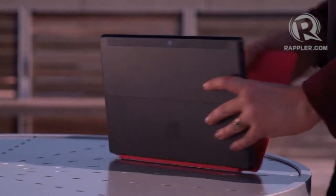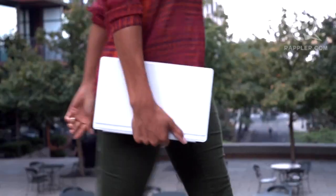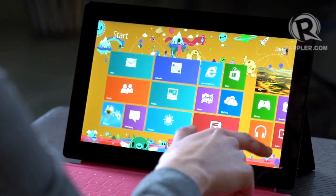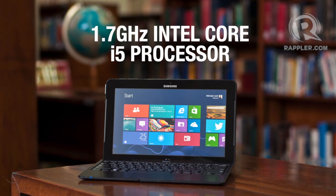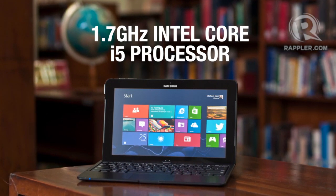You see, most convertibles come with processors made specifically for tablets. Not as powerful, but they consume less battery life, a balance that is ever so important in the world of portable computing. The Ativ Smart PC Pro changes that. The device runs on a 1.7 GHz Intel Core i5 processor, the same you'd find in mid-range notebooks.